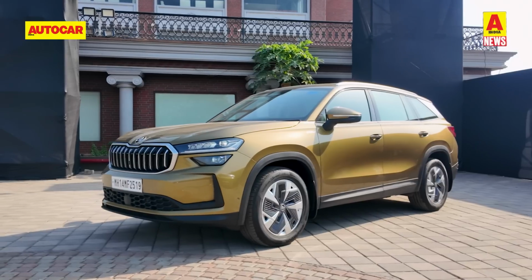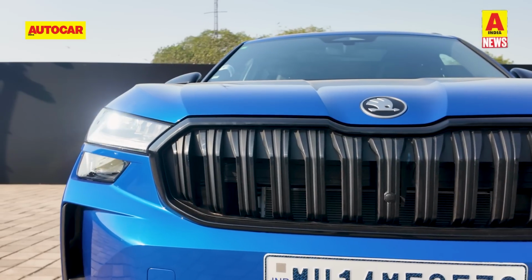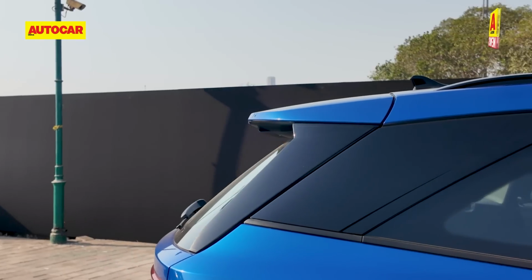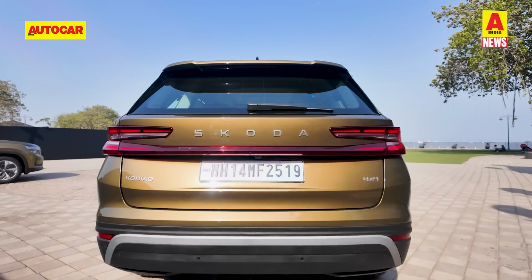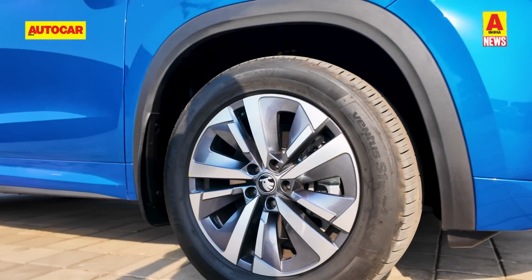The Kodiaq is offered in two trims, LNK and Sportline. The Sportline gets blacked out treatment for the grille, D-pillar and rear bumper instead of silver on the LNK. The Sportline also gets sportier design for the 18-inch alloy wheels.